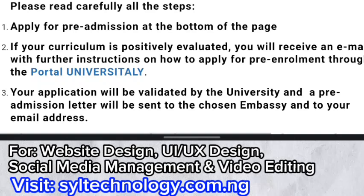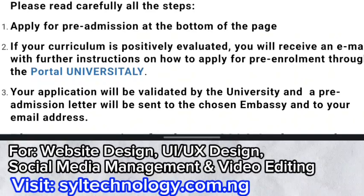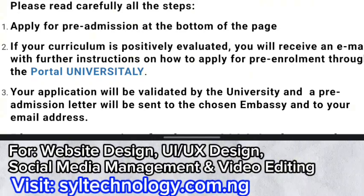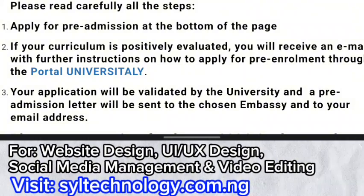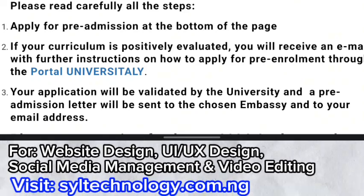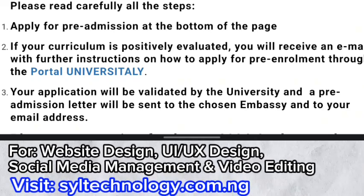Now let's look at the step by step. In a previous year, I've shown you how you can do your pre-enrollment on the Universe Italy website. Some schools, when you apply to them, you are also going to do your pre-enrollment on the Universe Italy website. I've made a comprehensive video. There have been a couple of changes on the Universe Italy website.